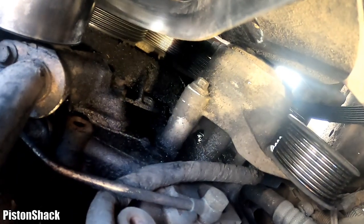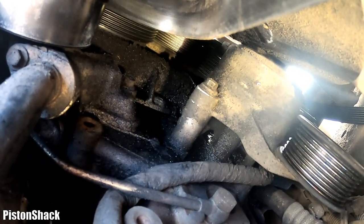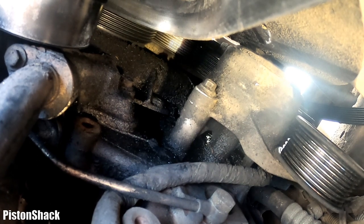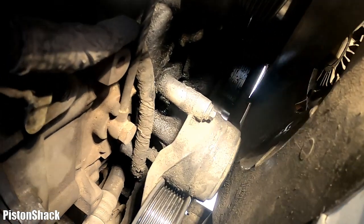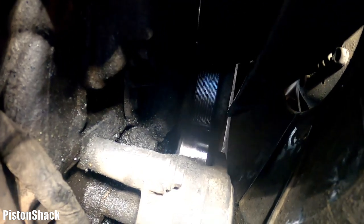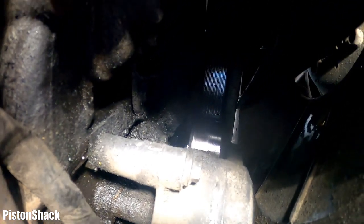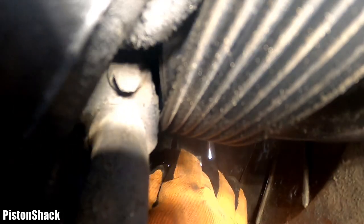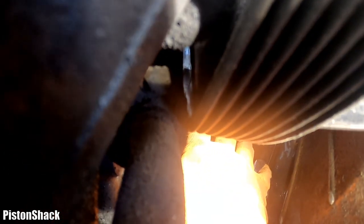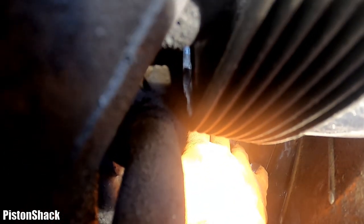I'm going to remove the belt from the bottom smooth idler pulley and check that bearing, okay? I have the serpentine belt pulled off the bottom tensioner pulley, which is a smooth pulley, as you can see there. And let's spin that pulley, see how it's spinning, and check for play. Actually, it doesn't have any play. Yeah, and it's quiet. I don't hear any grinding noise.